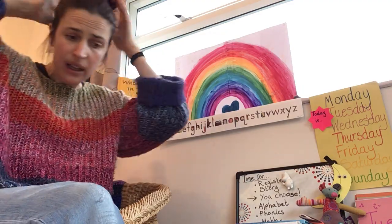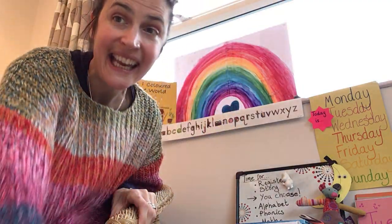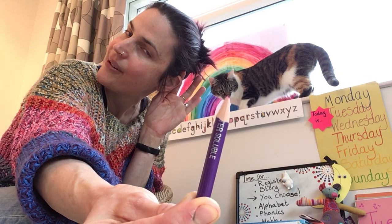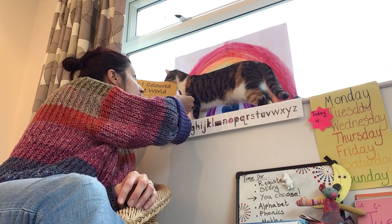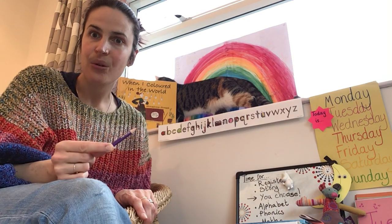Now, there's one more colour that isn't in my hair, but it's one of my favourites, so I'm going to get it from down there. It's purple. What sound can you hear in purple? What do you think, Ernie? What sound can you hear in purple? Oh, she doesn't know. She's a cat. But you know.